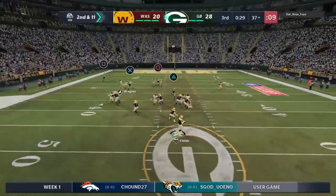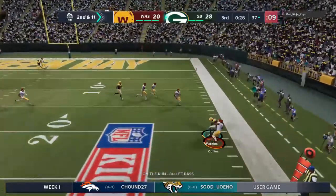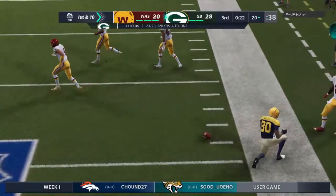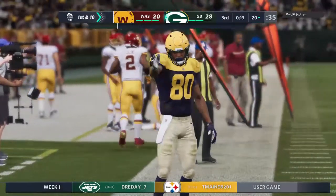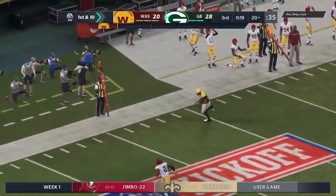Here's a play fake as they set up to throw. Escaping the pressure right. And he delivers a strike, complete to Watkins. And they're going to have another first down here as the tackle's made at Washington's 20-yard line. The catch and run, good for 18 and a first down.